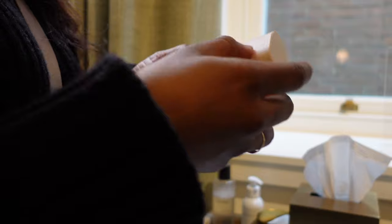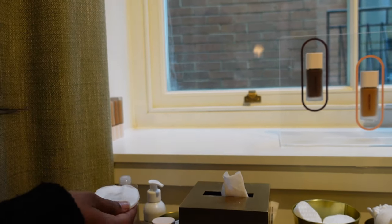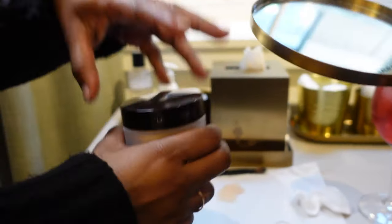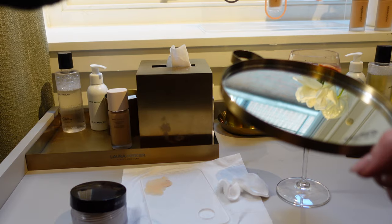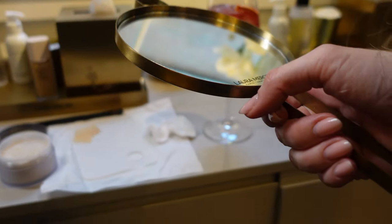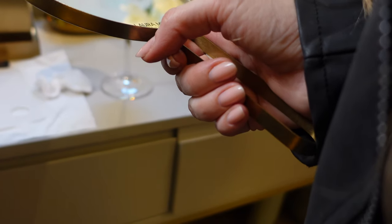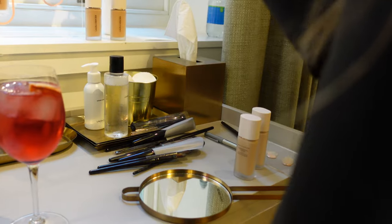It's very lightweight. It looks super natural on the models, which I'll show you shortly. It's suitable for all skin types, including sensitive skin. It's vegan, it's fragrance free, it's non-comedogenic, it's dermatologically tested. It blurs the look of imperfections, pores, fine lines, and it has a 12-hour wear. It's also humidity, sweat, and waterproof, and it also helps to control oil, which is great because I'm oily combination.